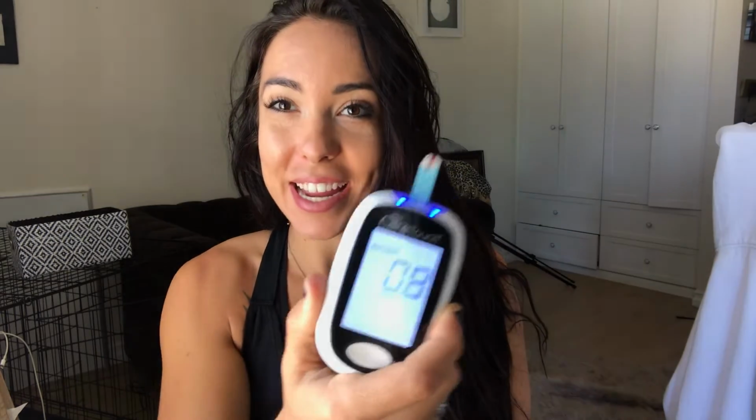Oh my gosh, I'm at 0.8. That's amazing. 0.8. I am in ketosis. So that is proof right there, you guys, that Keto League Fuel does work. It will help you get into ketosis faster.